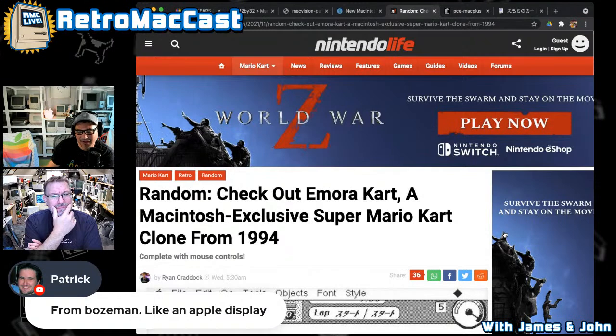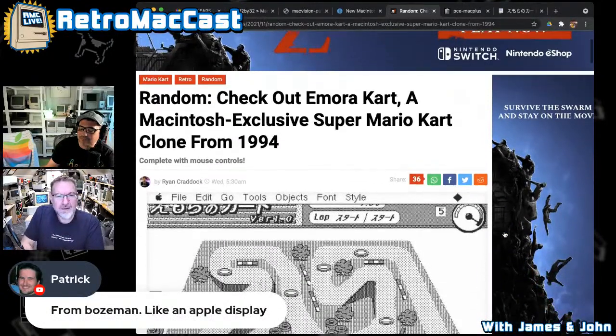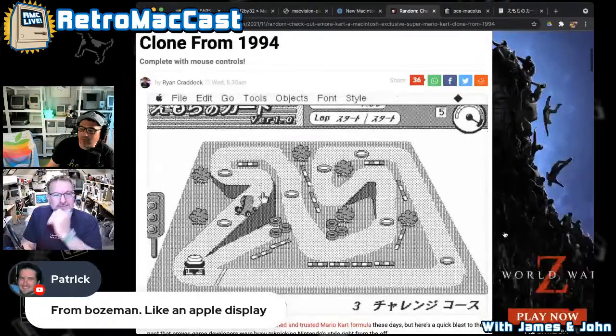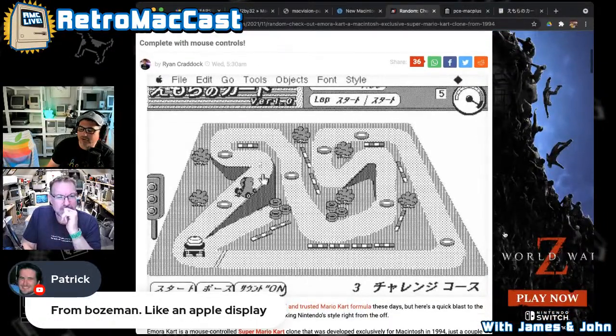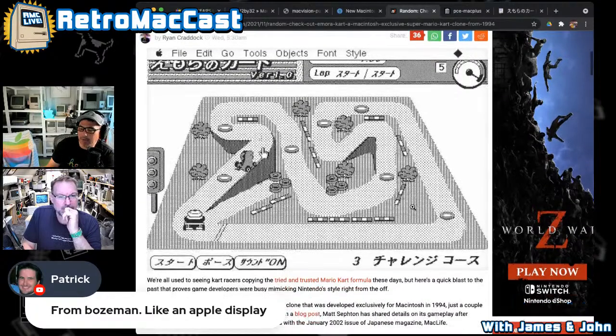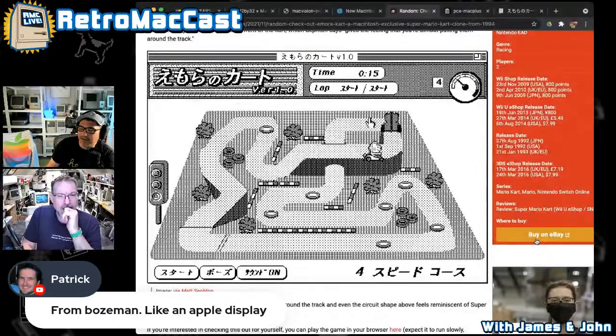It's actually a HyperCard stack from what I can gather, because I ran it. Somebody had taken Mario Kart and did a sort of recreation for the Mac back in '94. Called it Amora Kart, and there's a screenshot of it. It's all in Japanese. And I think down here we got a little animation of it there. And wow. If you've played Mario Kart, this looks familiar.